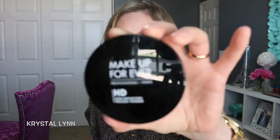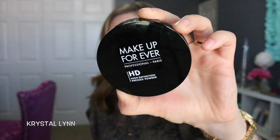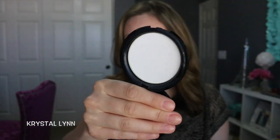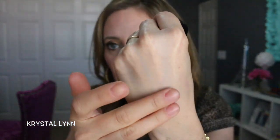So for powder this week, I pulled something out of my collection that I had stopped using for a while. It's pretty new though, because I haven't used it very much, but it's the Makeup Forever High Definition. This is the pressed powder, and they also have a loose version, but this is the pressed version. I just think this is nice because I could throw it in my purse, and it's just a white translucent powder, but it's very finely milled, extremely soft. You can barely even see it when I put it on. It almost looks translucent because it's just so finely milled and soft, but it really just mattifies the skin.